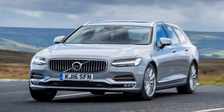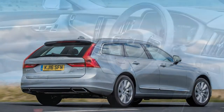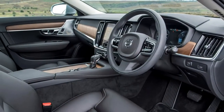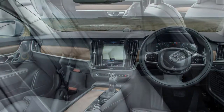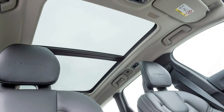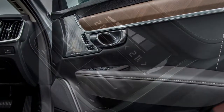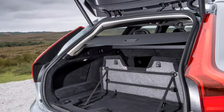Safety and space are the main selling points of the car, and it impresses on the former count. Standard features include Pilot Assist, which takes care of the throttle, steering and brakes from congested zones all the way up to cruising speed, as well as a sophisticated crash avoidance system that can spot pedestrians, cyclists and big animals in front of the car, night or day.